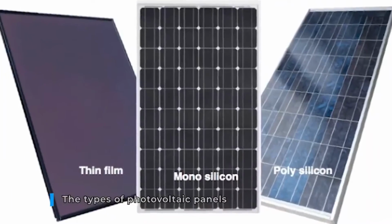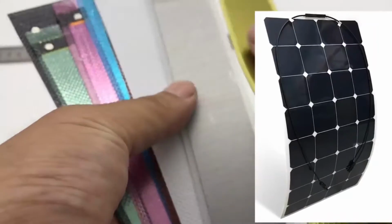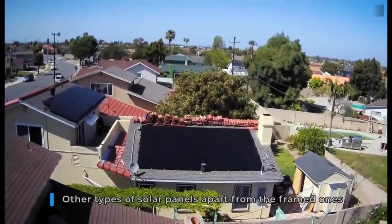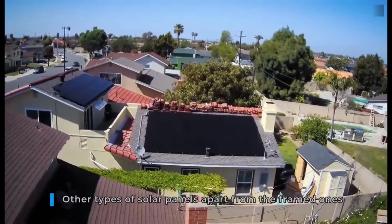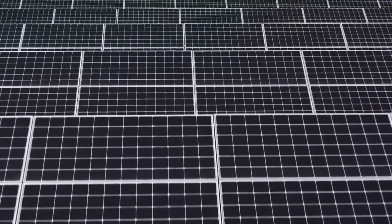But utilities often charge residential consumers a flat rate for electricity, regardless of the time of the consumption. This means that instead of offsetting the expensive cost of peak electricity production, homeowners' solar power systems merely offset the price they are charged for electricity, which is much closer to the average cost of power production.